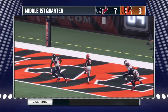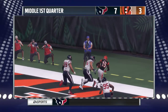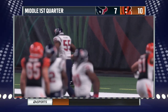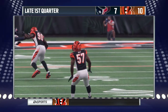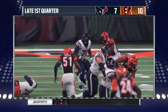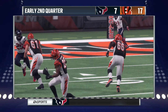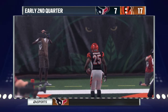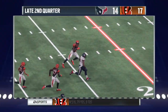Midway through the first quarter, McCarron's going to complete the pass, and this two-play drive goes for a touchdown. Bengals up by a field goal. Texans with the ball late in the first. The pass ends up being picked off. Braves is the one who makes the pick, halting the offense's drive. After the INT, offense comes out now. Bernard's wide open here on the catch, and he capped off the long drive with a touchdown. The Bengals push the lead to 10.